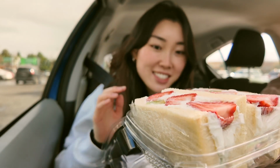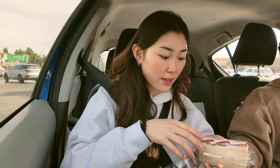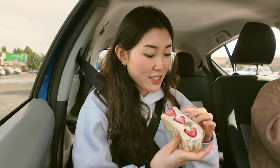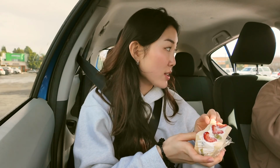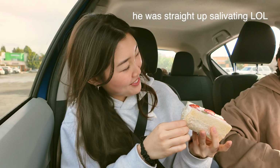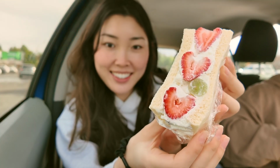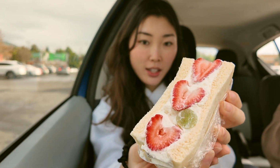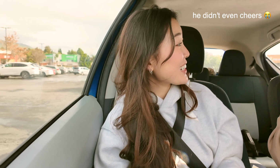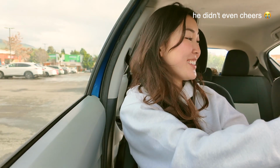Sando taste test. Should I try this one first or mochi donuts first? This one. Okay. It smells so good. Last night I was really craving cake. That's why I was like, can we make cupcakes? Look at you salivating. Wait, cheers! Oh my gosh! Cheers.